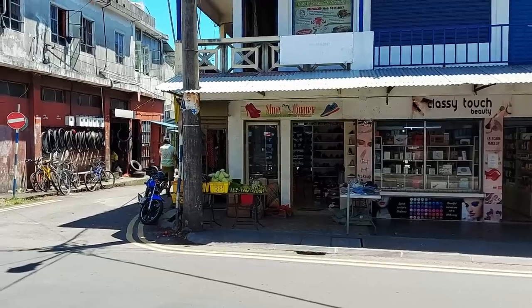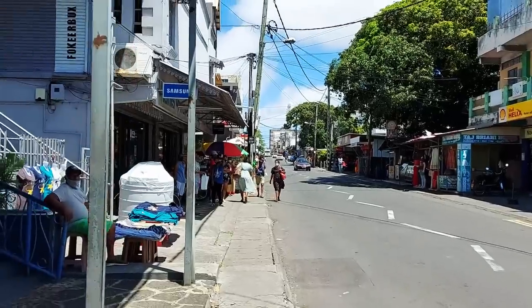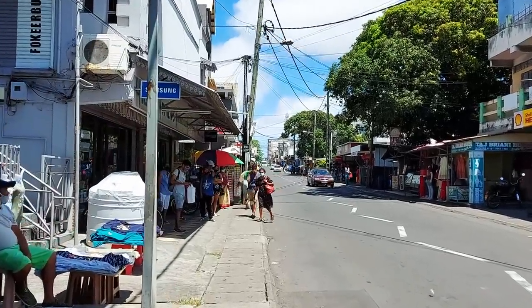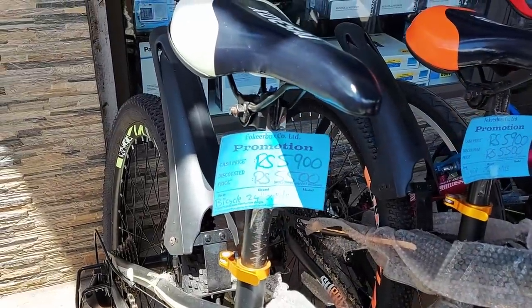This is the first time we're seeing fruit being sold on the side of the road. So, from now on we'll probably see a lot more fruits on the side and foods. Quite a nice big mountain bike, and there's the price. Discounted to 550.